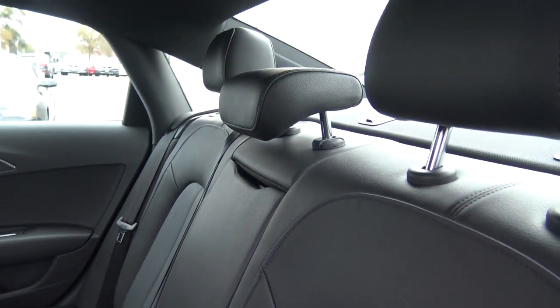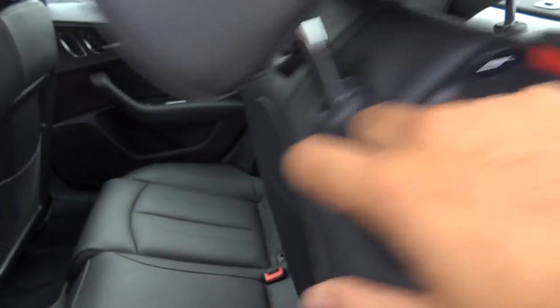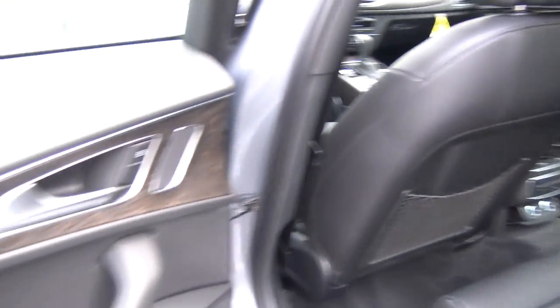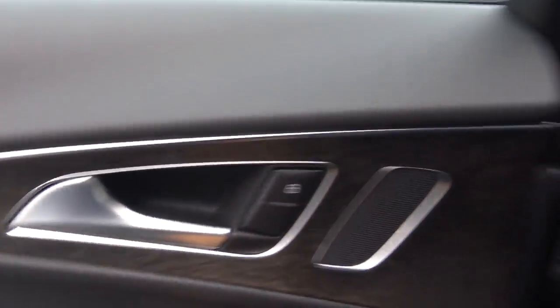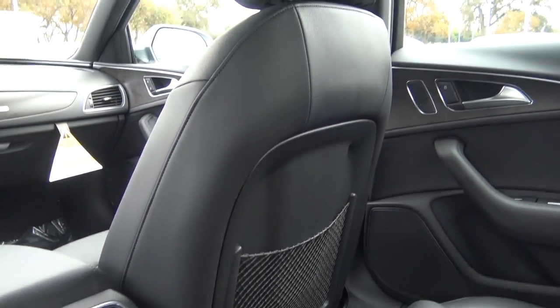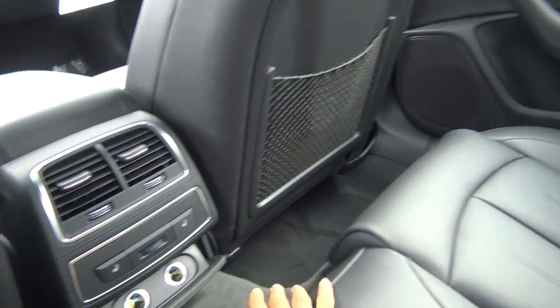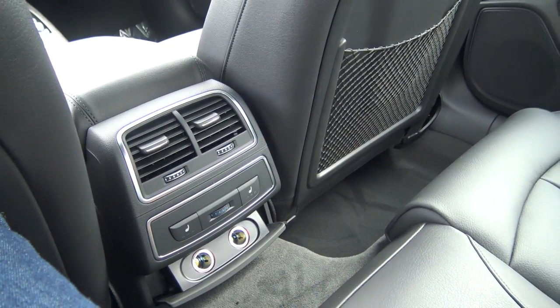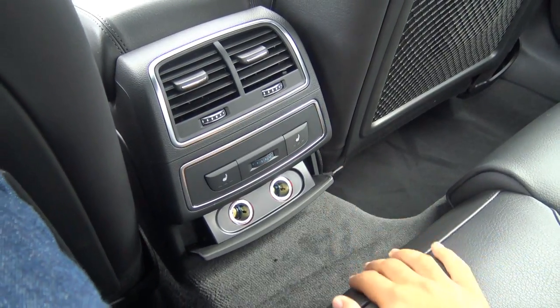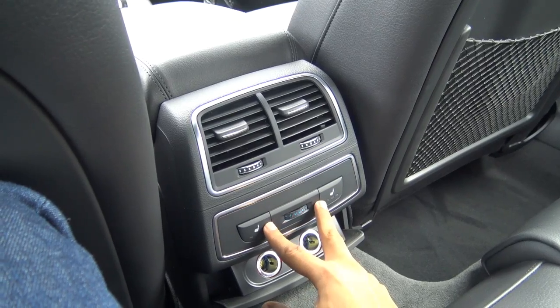You have rear adjustable headrests back here, and the seats do fold down 60-40 split. Glad to see that. And the materials and build quality do follow through in the rear, of course. Now, sitting back here in the A6, it can feel a little bit tight at times, and two adults should fit okay back here. However, three adults might be pushing it a little bit too much, and due to this center tunnel right here. You also do have two 12-volt power outlets, as well as 3-stage rear heated seats.